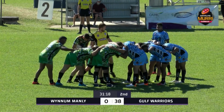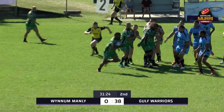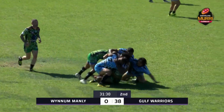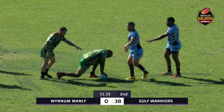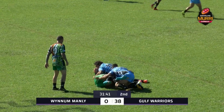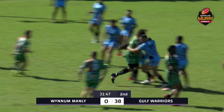Wynnum now get an opportunity just off our side of the halfway line. Well, it's unfortunate, you know, a few mistakes are creeping into the Gulf game, and we haven't seen that, especially in the first half. They were flawless, but second half, a few mistakes, but it's good for Wynnum Manly. It's always interesting, isn't it, when you've got a great lead in a half, if you just open that door a little bit, our team can sneak back in. And I know from experience, when you start making mistakes and you go away from what was working in that first half, you can bring yourself undone.